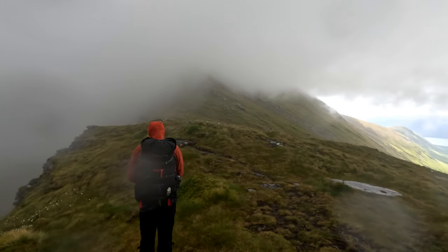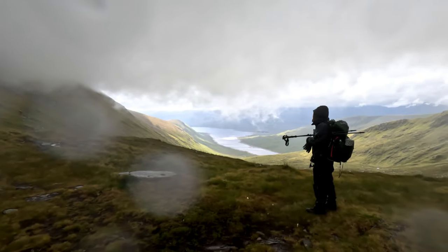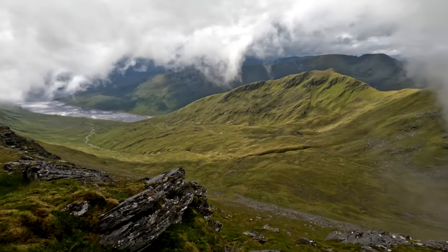Well, a quick breather, a bite to eat before we head up the second and the last peak of the weekend, which is currently in the clag, as you'd expect today. I thought I'd better get a quick clip of this before that cloud closes in again.